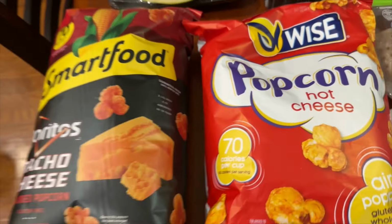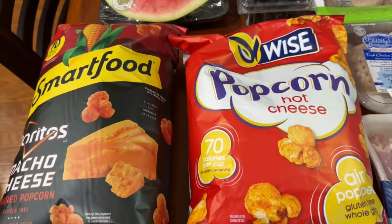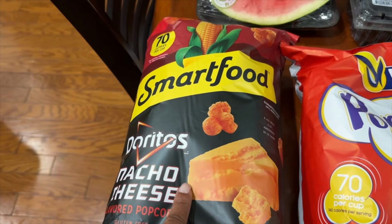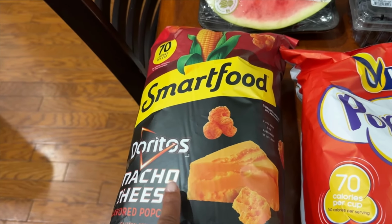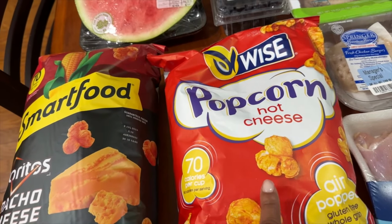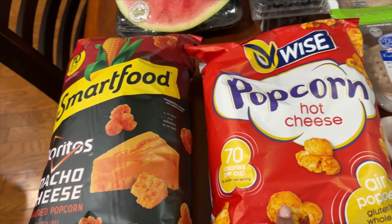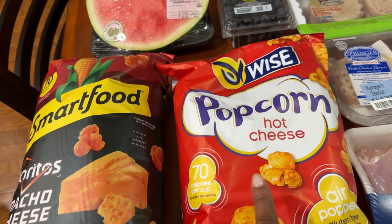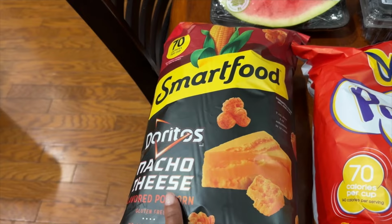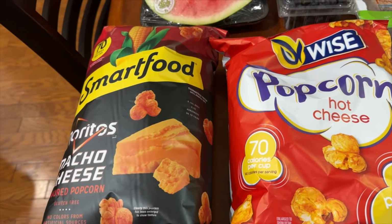And then this was the drama in the haul. I was on the chip aisle and I just could not decide between these two. This has quickly become one of my favorite popcorns. This is new, the nacho cheese Doritos flavored popcorn. But this is my old popcorn, the OG of my popcorn flavors, the hot cheese popcorn. Both of them are equally good, and both are the same price. However, this one was on sale for $3.50 today, but this one was just so good. So I couldn't decide. I got both of them. Instead of pretzels next week, I'll take popcorn in my lunch.